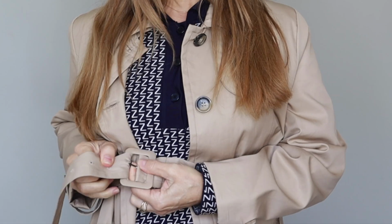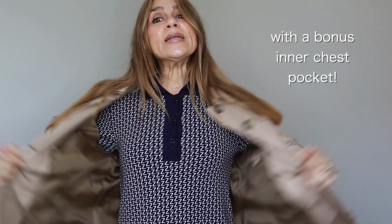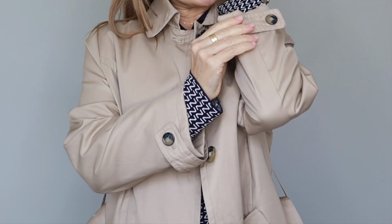If you want to button up the trench and cinch it in with the belt, wear it as a dress. It's got the beautiful belt with a buckle, just really good quality. It's also fully lined. It has a beautiful traditional collar. Also, the tabs on the sleeves. It has everything you could ever want in a trench coat. I do have some trench coats.